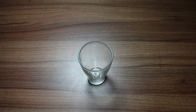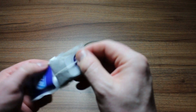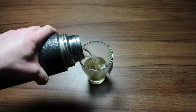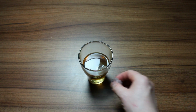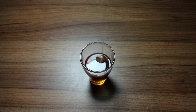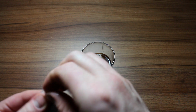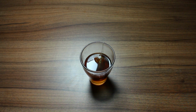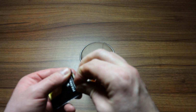Now, no version of any ration pack would be complete without a cup of tea. We've got Tetley's tea bag here. The entire British Empire was built on cups of tea, and no British ration pack would be complete without tea. Normally it's instant tea and whitener, but this pack has a real tea bag in it, and the whitener is separate.